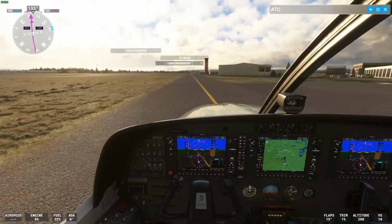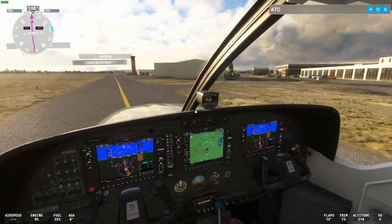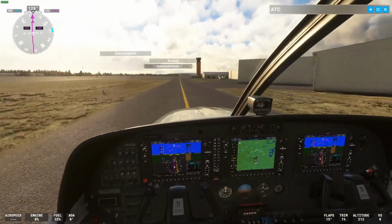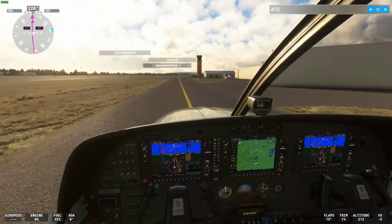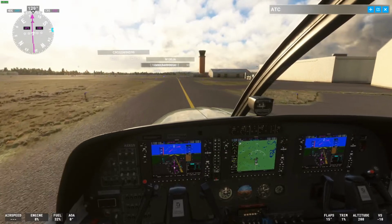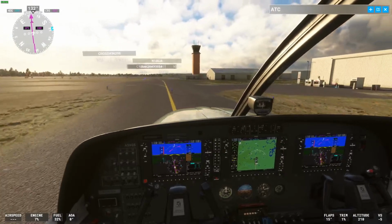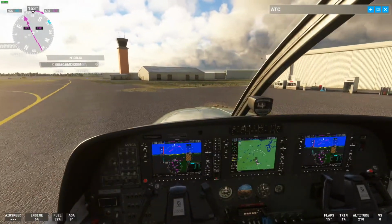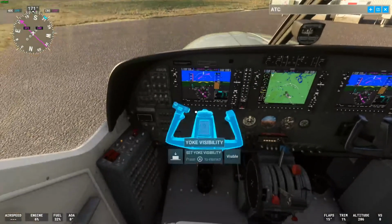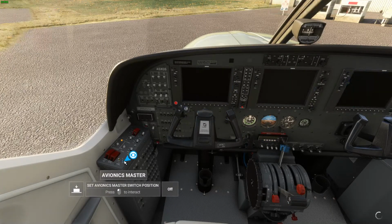There is a fuel station down here by the tower. Got the parking area over there. It's a nice airport. There's the fuel station. And we'll park over here. After this long trip, we're gonna probably need fuel anyway, so. Alright, there you go. Parking brake is set. We're gonna cut our engine off. Turn off our avionics.